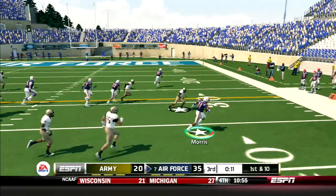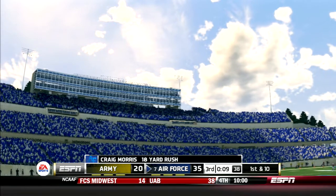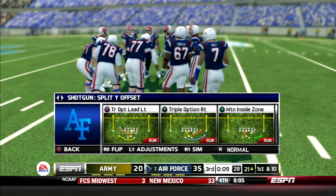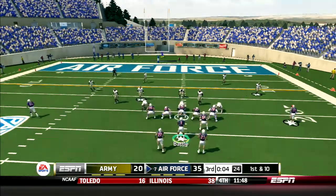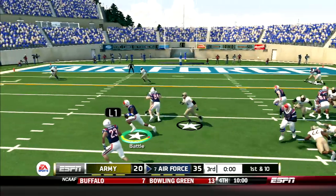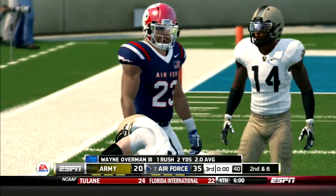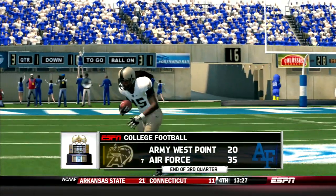Takes the ball right. He's at the 30, and they push him out around the 21-yard line. He's tackled at the 18-yard line. Three down and one to go. The Falcons in front by 15.